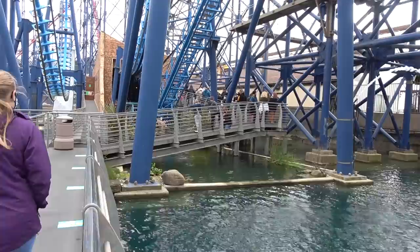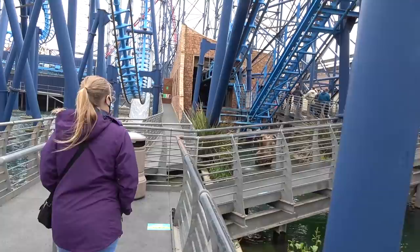Let's see what they're doing in terms of loading. Looks like with this one, they're just doing the cleaning at the moment. Then it'll be back in operation. Please stand behind the yellow line. Thank you.